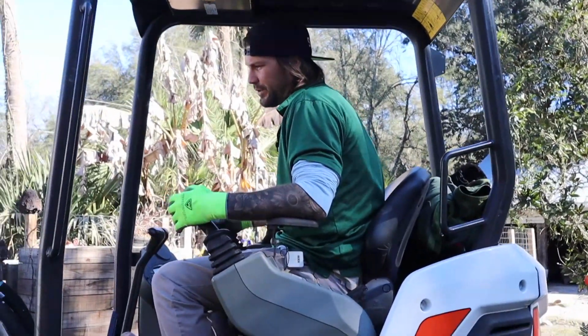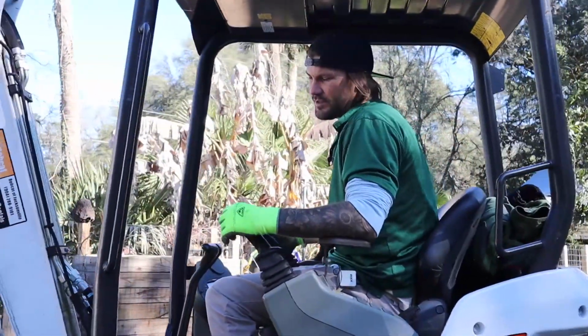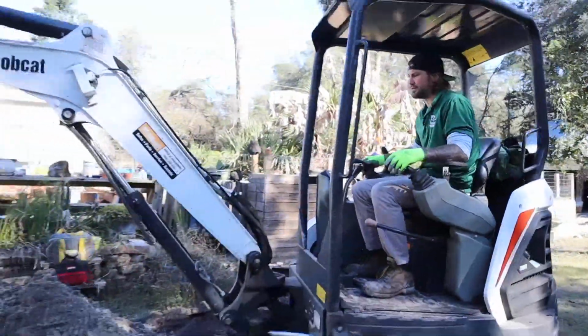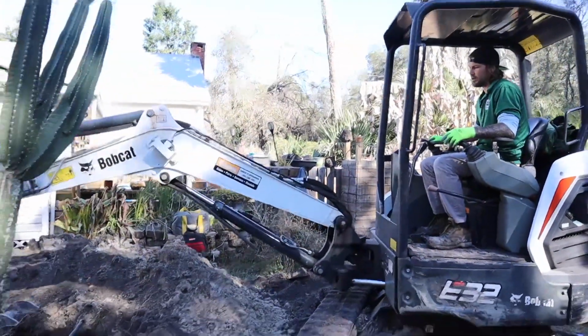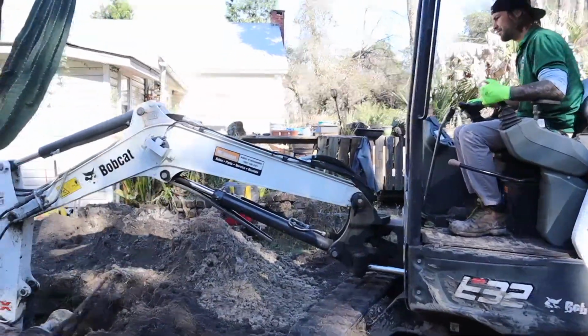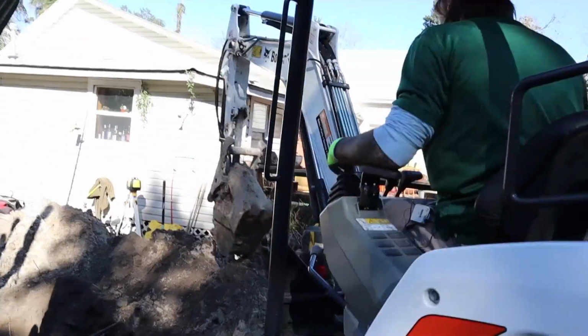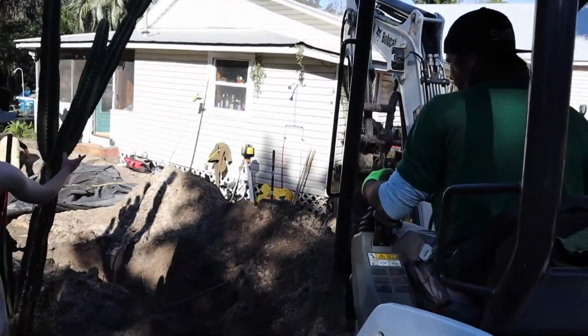So what we'll be able to do is stick one of our clean out pumps down here in this hole that I'm digging, so we can constantly be pumping out the groundwater that's trying to rise up. So we're going to divert it whenever we have to come back out here and drain this thing.